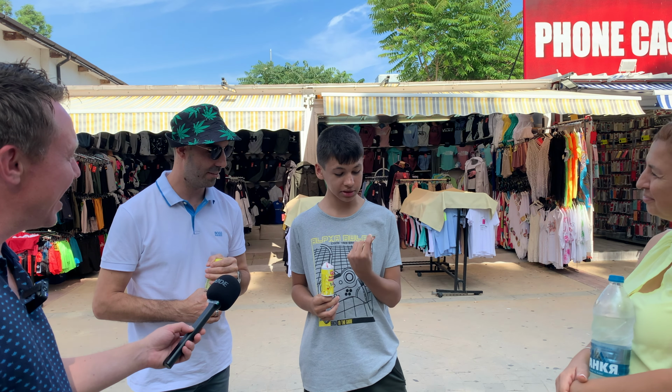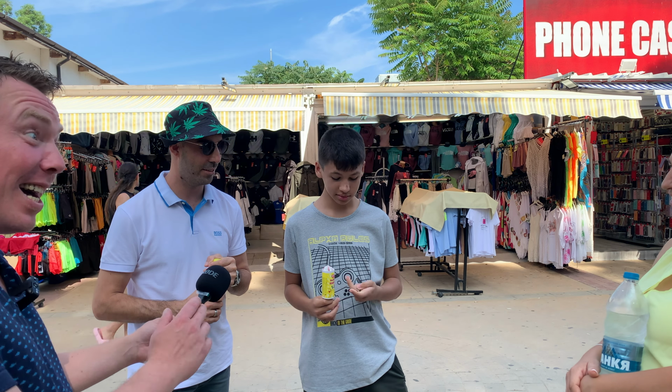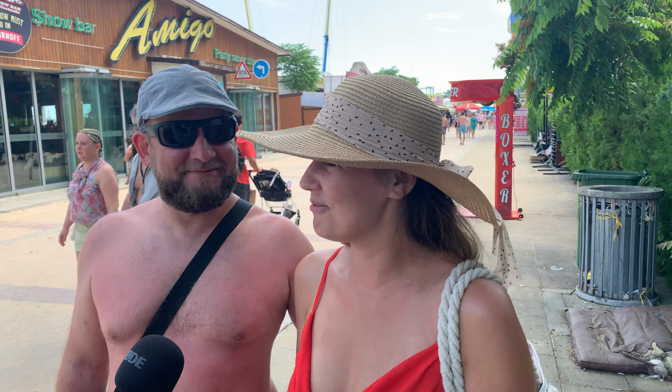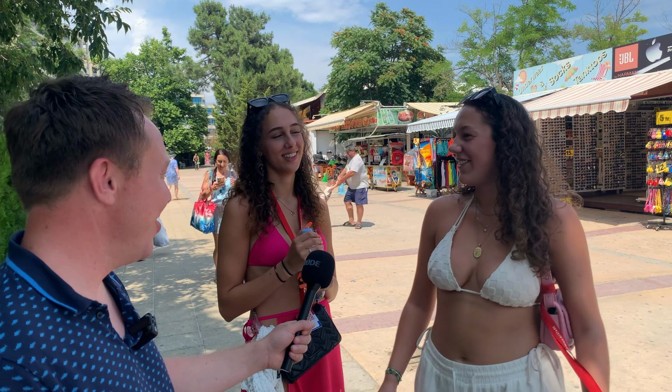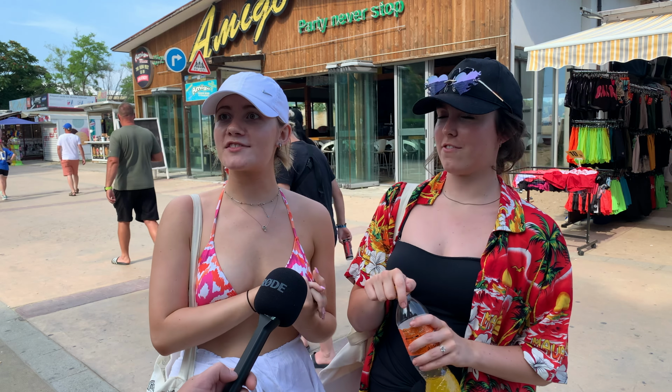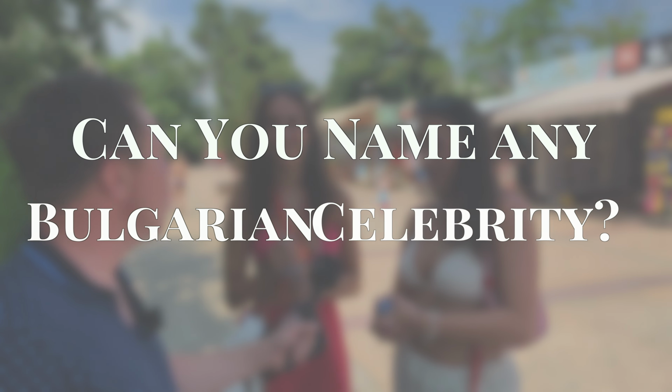Here, this is the 50, stotinki. Ah, bravo. Stotinka. I didn't know about this one. In Polish we call it lev, but I don't know. Is it the same? What's the money called? Lev. Bravo. Yes. Levs.